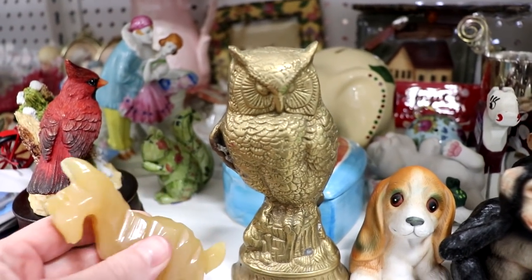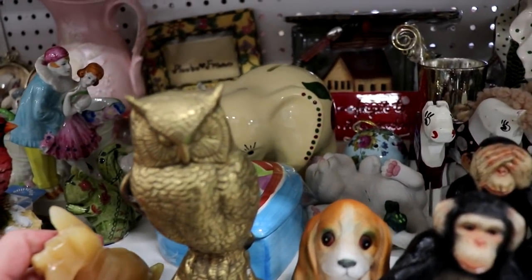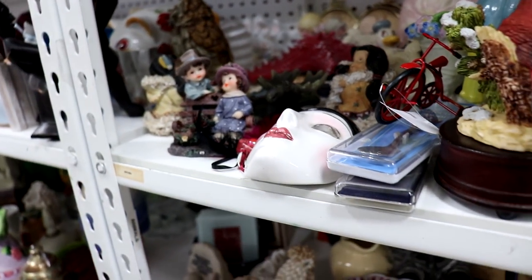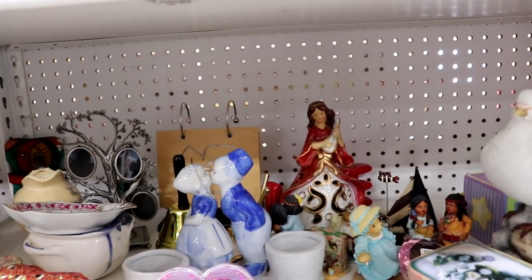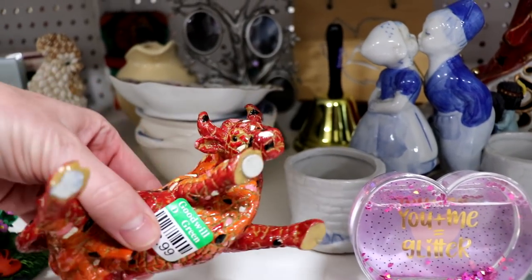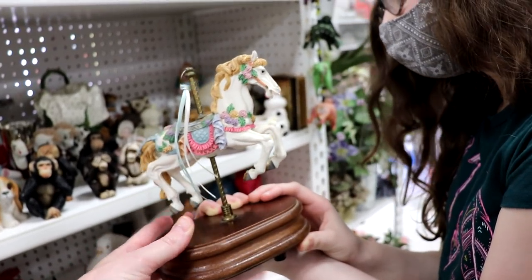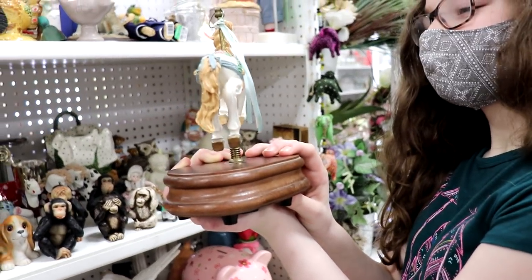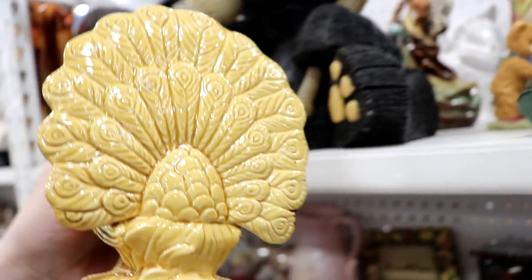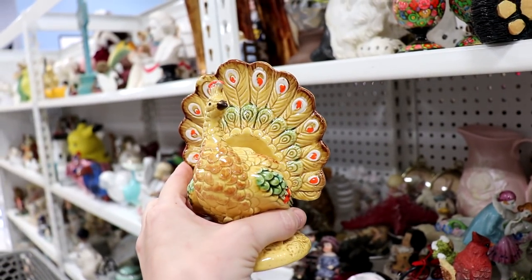$4.99. Oh, look at this. This is like stone. $2.99. Pretty cool. Whoa! A little Dutch girl and boy kissing. What is up with this guy? This is so cool. I want it. You have enough tchotchkes, girlfriend. But it's so cool. I'll do this guy out. What is he? Looks like it could be a napkin holder, maybe?